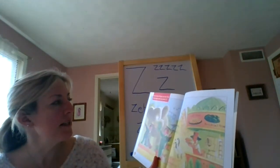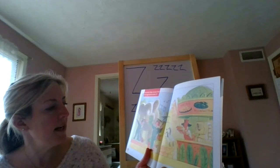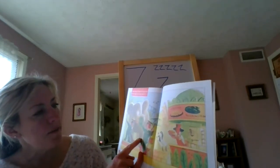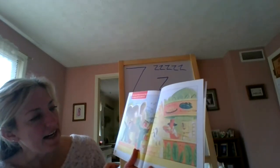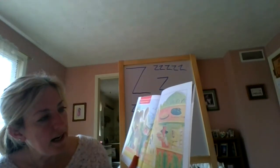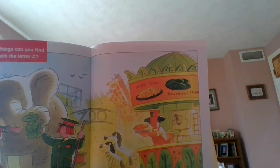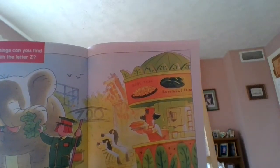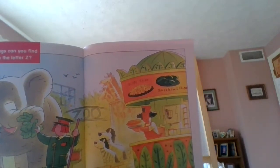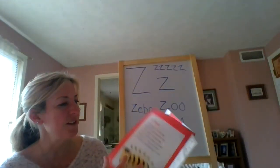How many things can you find that begin with the letter Z? I see zookeepers. I see a zoo sign. I see zebras and ziti and zucchini. I wonder if there's anything else. I'm going to let you take a look and see. Hopefully you can see those. I hope you found a lot of Z pictures.